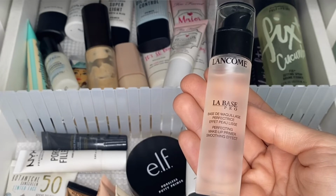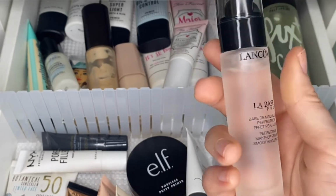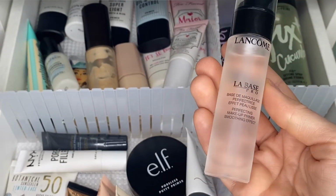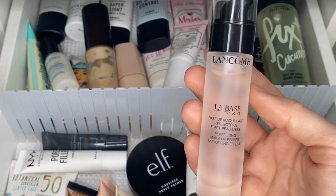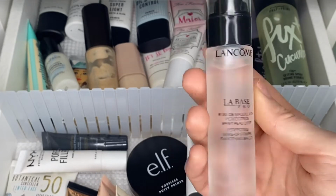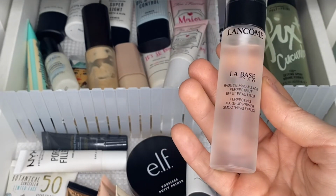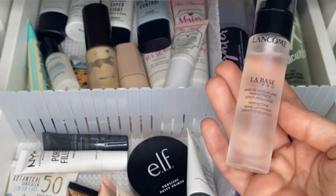Again, like I said, it was a complete impulse purchase. I like it. I will keep it. It's full. As you can see, I used it maybe 3-4 times. It's a glass bottle. The packaging feels beautiful and heavy and very Lancome, very on brand, but it's brand new, but there's absolutely nothing special about it.